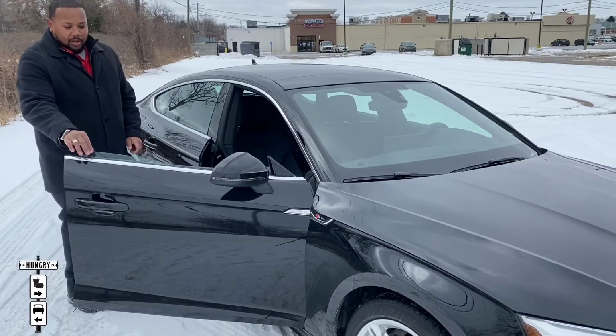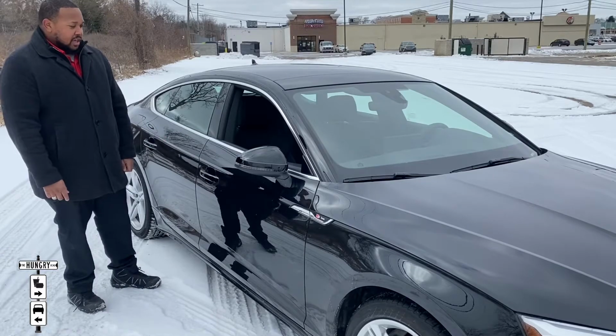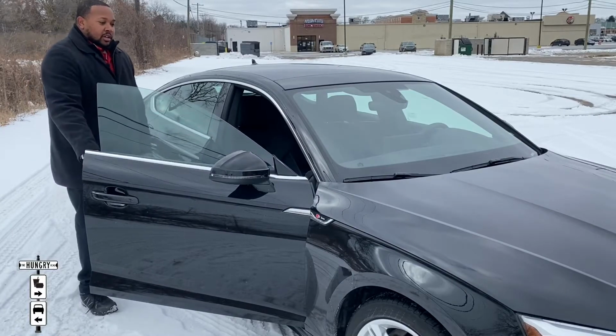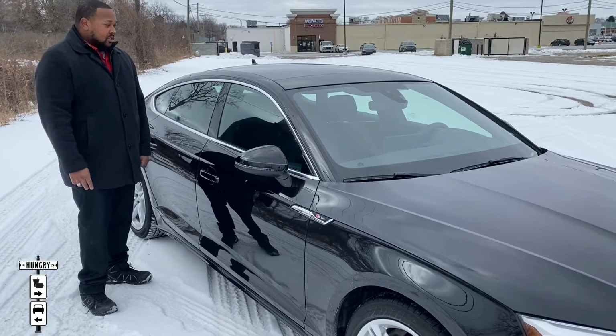The window will stay about this high when the door is open, but if you shut it, it does retreat all the way inside and will come back up. Once you open it again, raise the window all the way up, it'll stop at a certain height so you can't close the door, and the window will go back up into the seal.